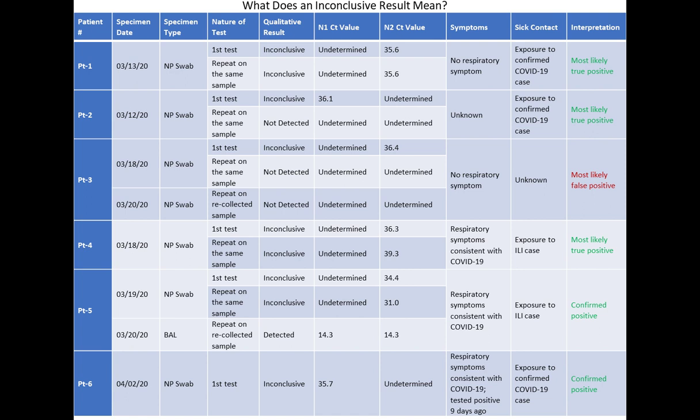So what does this overall mean? I'm not quite sure what this overall means. I think that it means that there are certain settings where an inconclusive is going to be a weak positive. And because these were symptomatic patients, I think a lot of this is about your pretest probability. I think in a very symptomatic patient, the pretest probability is high for COVID. An inconclusive result could definitely be a weak positive.